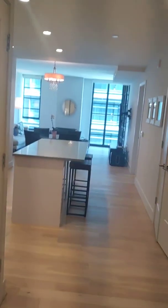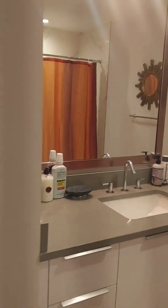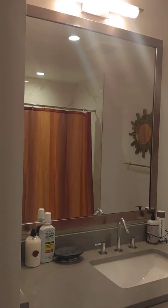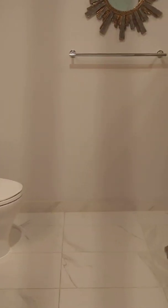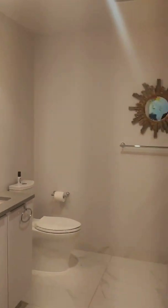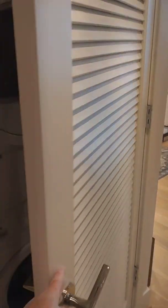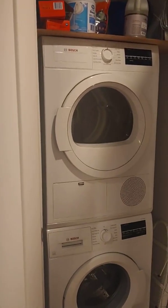Enter a nice foyer here. Immediately to your left, got the guest bathroom, Porcelanosa cabinets, quartz countertop, nice marble style porcelain tile floor, and you've got a shower tub combination there. It's quite a spacious bathroom. Coming out right here on the left, got the all-important washer and dryer. Those are Bosch.